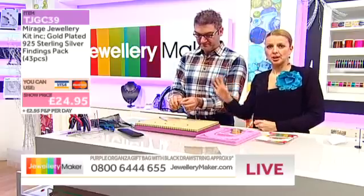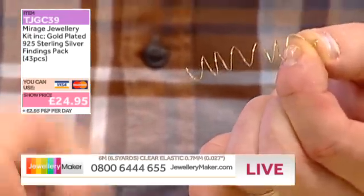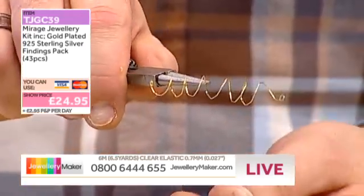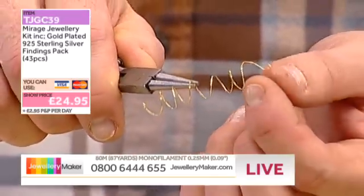Sorry guys, I think we're on the wrong camera shot. There we go. So we've got that close up just to show that. Just hold that. So you've twisted the ends. Yeah, so I just made a loop at the one end and a loop at the bottom end.